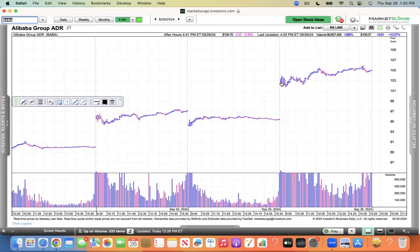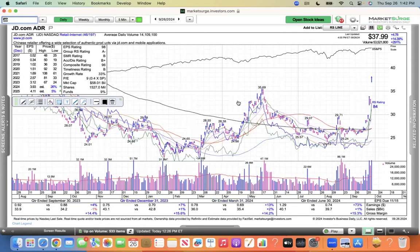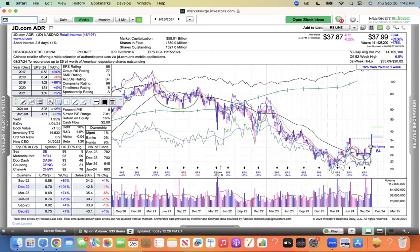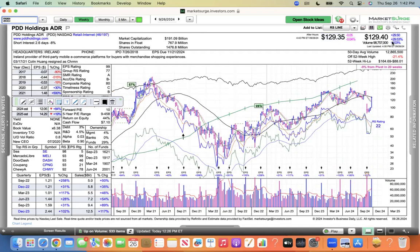This is BABA. You can see gapping at the open and just trending higher. All of these did the same thing today. JD, gap higher. This is just ridiculous. You got to look at the weekly. I should be showing you the weekly. Yeah, gapping out of a stage one base here. So that does look like it's got legs to it and a much bigger move ahead, but it's up 33% this week. Pretty tough to buy on a Friday when the stock's up 33%. This one's only up 30%.